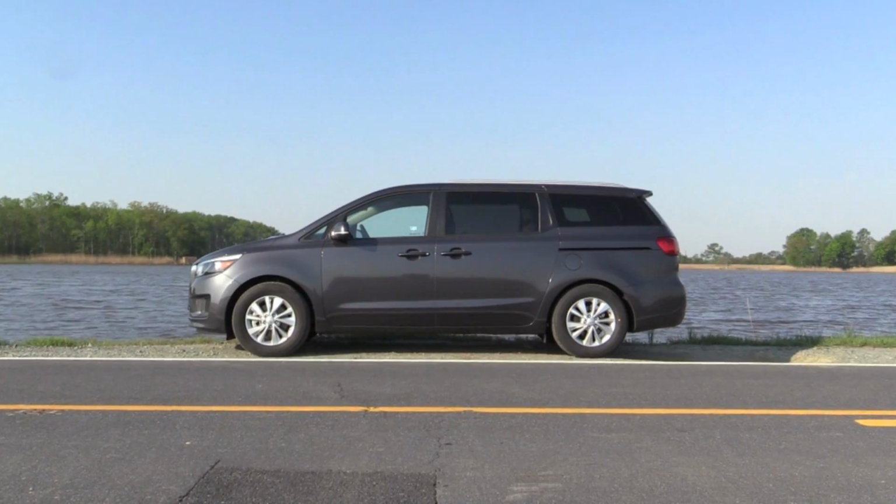Now, if you know anything about me, you know I'm not a fan of the minivan. But you know, I'm willing to put my distaste for the minivan aside for all of you folks that are looking for an economical family and cargo hauling vehicle. See, I'm doing it for you. For you.